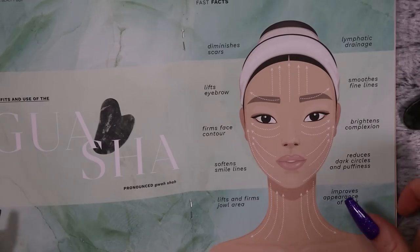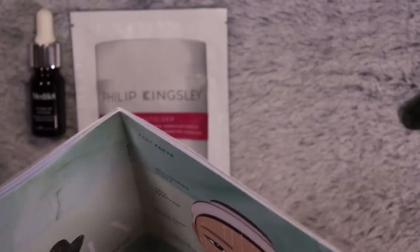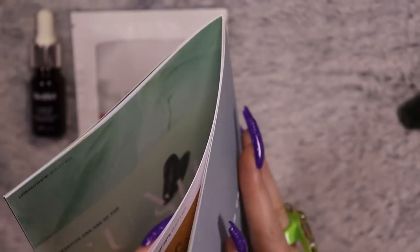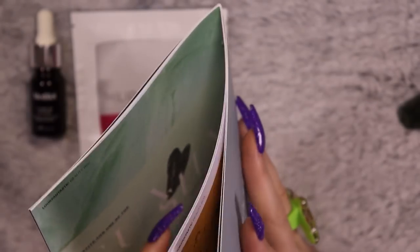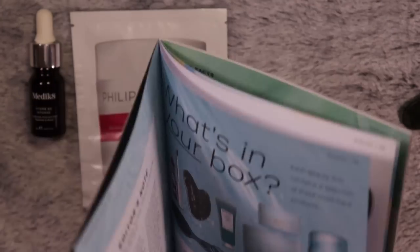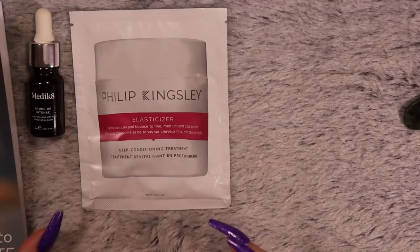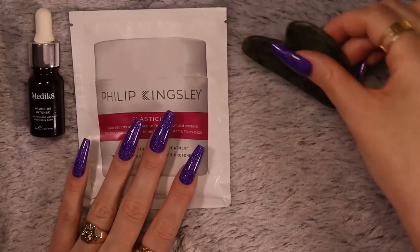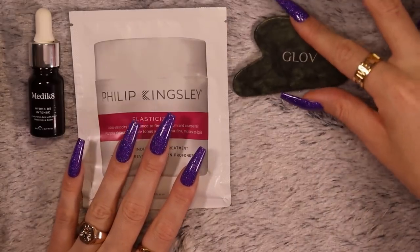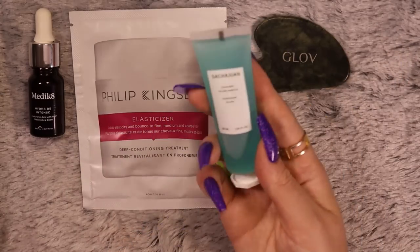Okay. So the other products don't seem to have any explanations or information about them in the booklet. Just the photo at the front. Okay. Pop out little gua sha. Some fancy posh thing, gua sha. Okay.